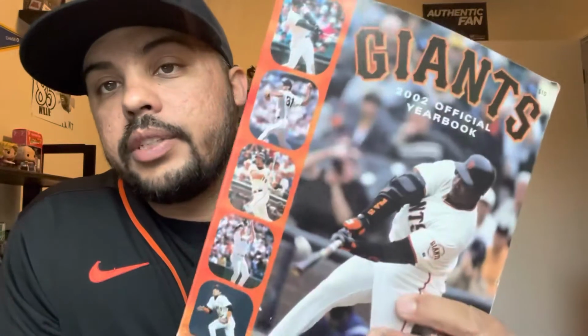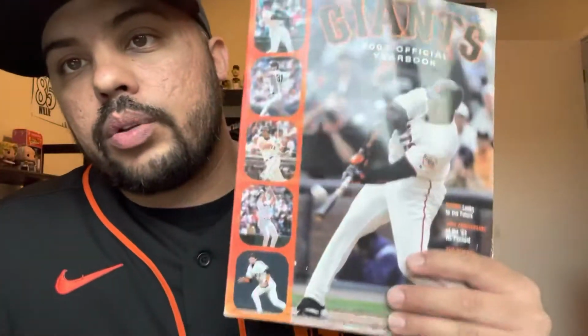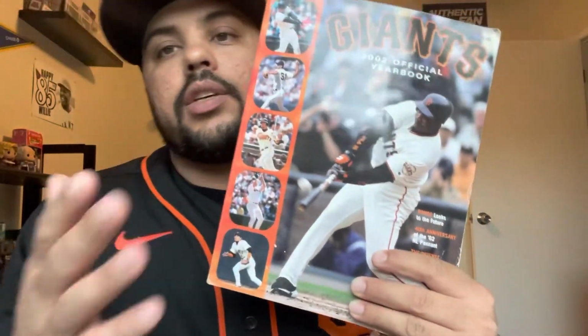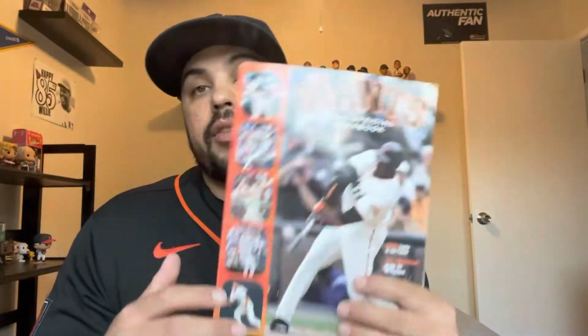Giants did go to the World Series that year. Fortunately, lost. That was my first real sense, I feel like, of heartbreak when it came to sports. I was watching them lose that World Series to the Anaheim Angels, now the Los Angeles Angels of Anaheim, and that stupid rally monkey. But anyways, this was the year after Bonds broke the single season home run record. He had 73 home runs the year before this. He went off this year as well.